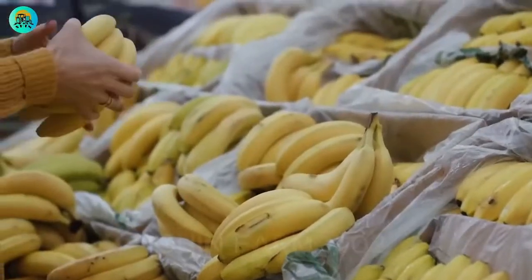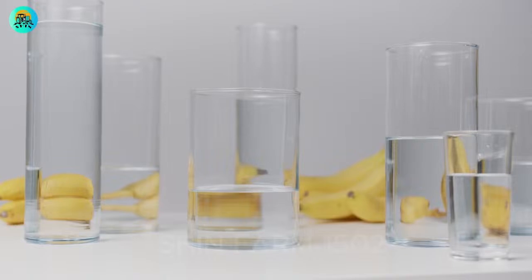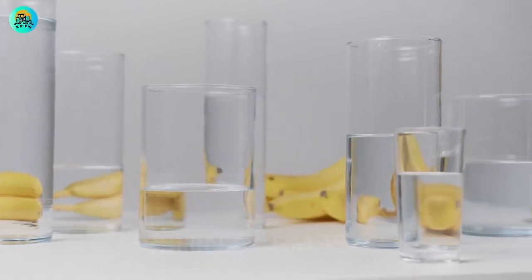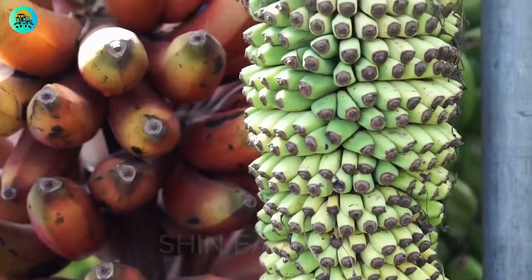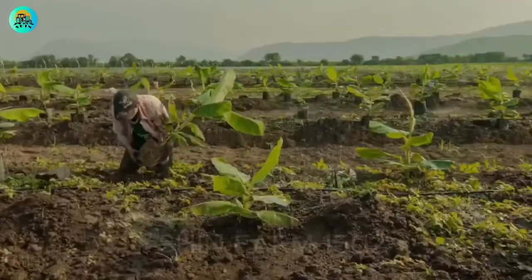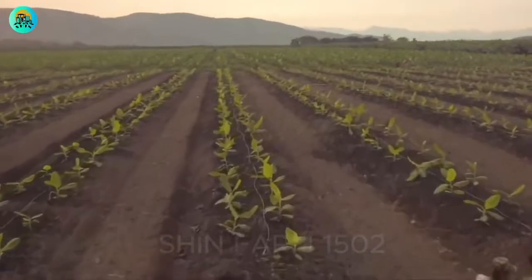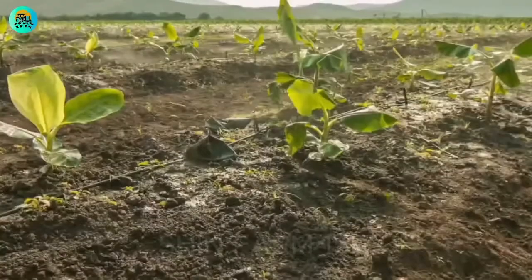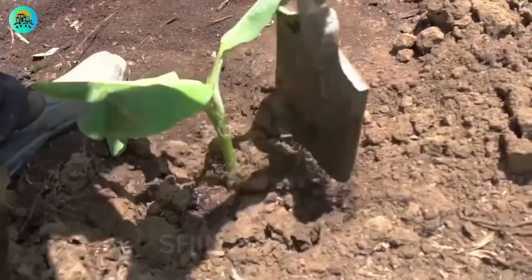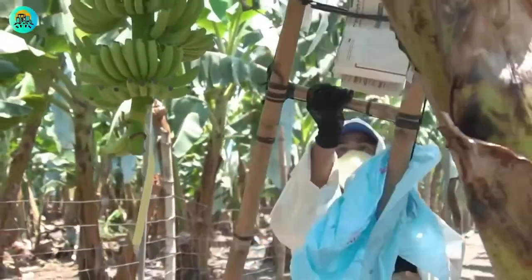Those yellow bananas you see in the supermarket actually start their life in a tissue culture laboratory. These baby banana plants are bred under strict hygienic conditions, just like you would care for your beloved pet. After about 4 months in the lab and 1.5 months in the nursery, they are ready for planting. But don't think they will be easy. Because the land in Mindanao is often flooded, farmers have to plant seedlings on high mounds as if they were building banana nests.